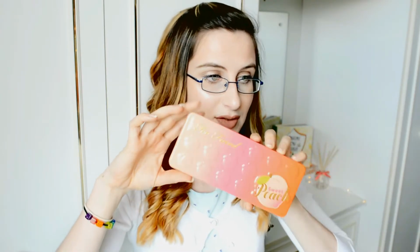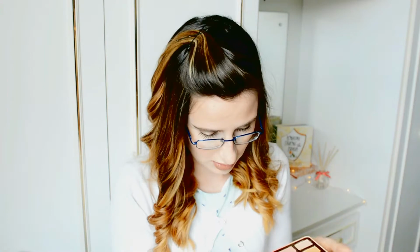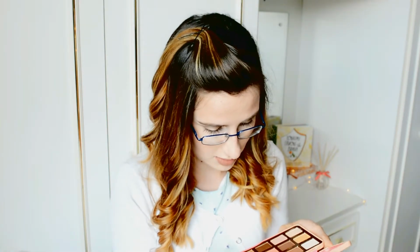You just have to love this first. By the way, I do not own a chocolate palette, and I never owned one because I have my Urban Decay ones. But as soon as I found they were doing a peach one, I was just like, honey, I'm totally getting that. Don't care what you say. Every colour I want to use right now. I just want to pack it on my face. Oh, it's just so pretty.